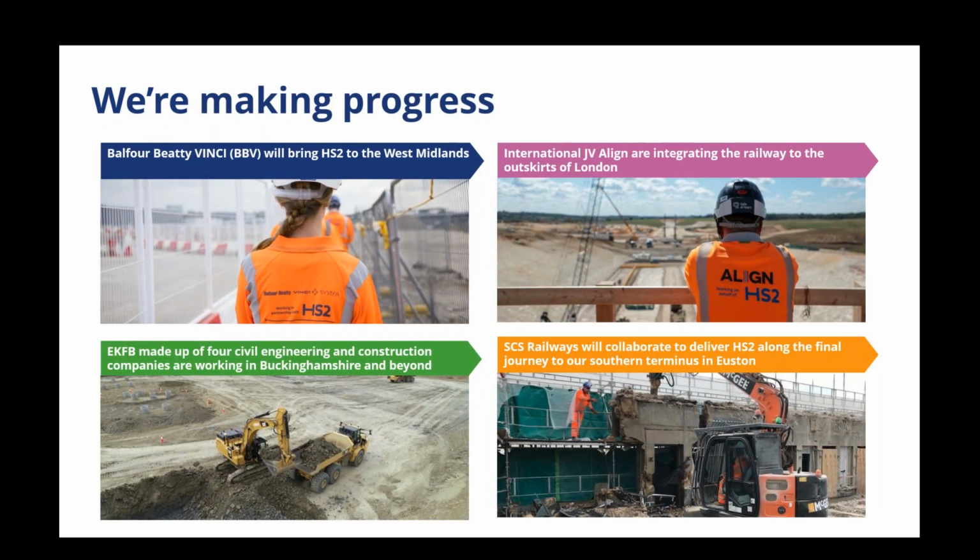So in terms of where we are now, the most significant works that have started are associated with our main work civils contracts. So the earthworks, the tunnels, the viaducts between London and Birmingham, so phase one. There's 4 organisations involved in that route section, with the works amounting to about £12 billion worth of work. In the northern part of the route, between Birmingham and the Birmingham interchange and just south of there, Balfour Beatty Vinci are responsible for delivering that section of civils work. Then just south in the northern central section, we have EKFB, a Fayolle, Kier, Ferrovial, BAM joint venture.